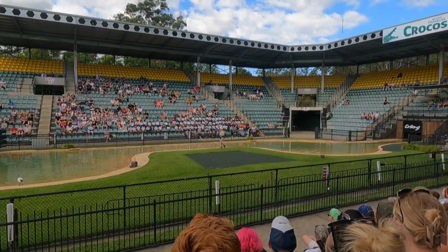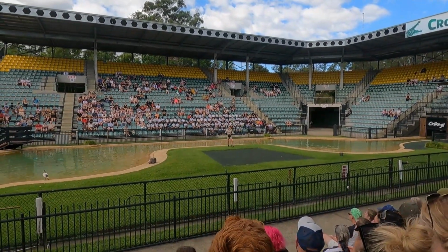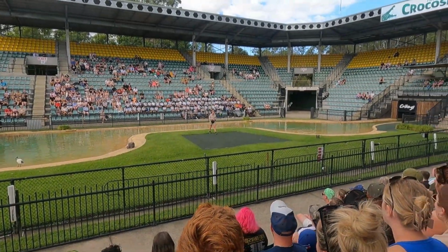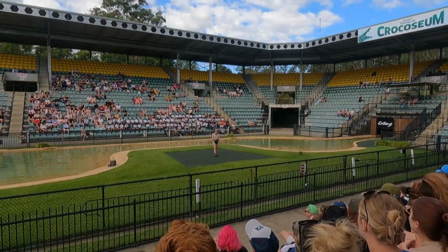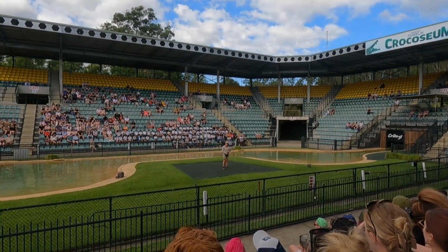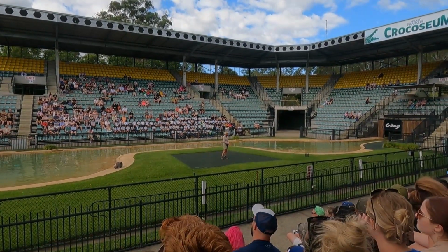Now, the last few species that we have shown so far, they rely on our waterways for their survival. That's why it is so important that we all do our part by binning our rubbish and keeping these waterways clean and clear for future generations to come.